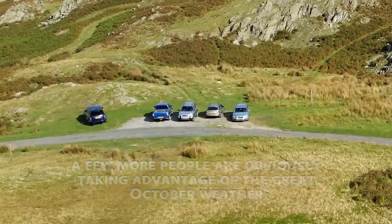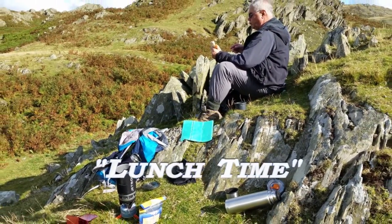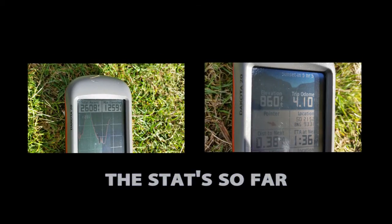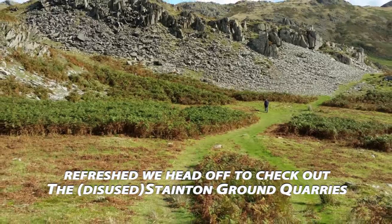We dropped back down to the car and took advantage of a lovely little crag nearby and took in some lunch. But the day was still young, and with the weather still absolutely wonderful, we decided to take advantage of that and take a brief look at the Stainton Ground Quarries.